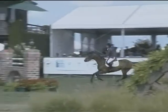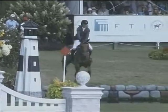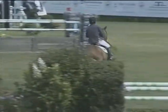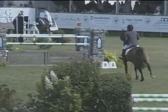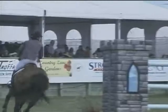You'll see a lot of the riders on the course that know their horses really well. They ride to some jumps a little bit quicker than other jumps because they know what their horse jumps well, and what they can take a little bit of chance for the time on, and what they can't.